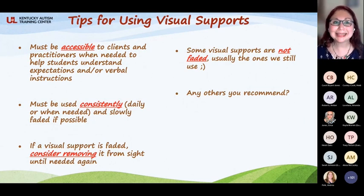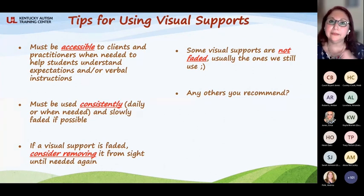I say that because sometimes I'll walk into a place and I'll see that they have a visual support. Say, for example, a big one is behavioral expectations, right? So when clients or students have a really challenging behavior, and that's why I'm going in there, to find out what's going on and make any recommendations, the first thing I look for is behavioral expectations. Do the students know what the behavioral expectations are for that setting, or during that time? Say, if it's table time, what are the expectations when they sit at the table?